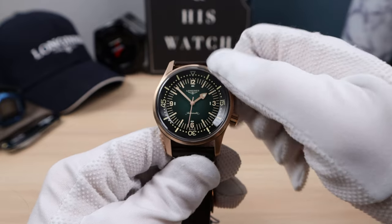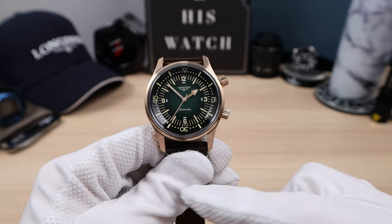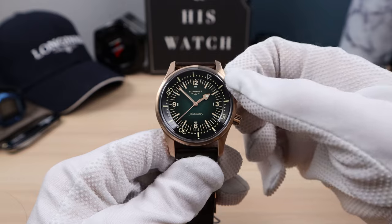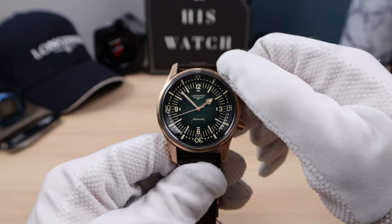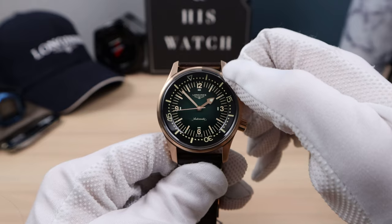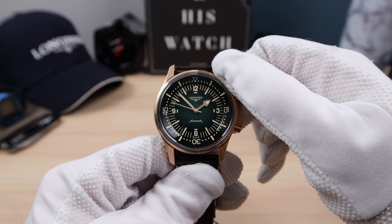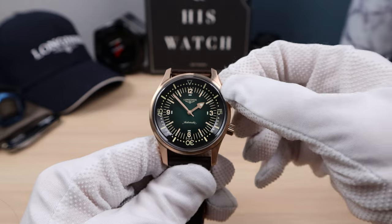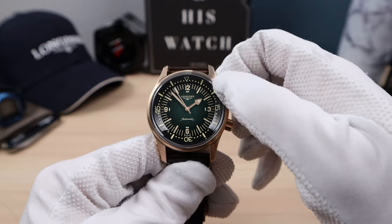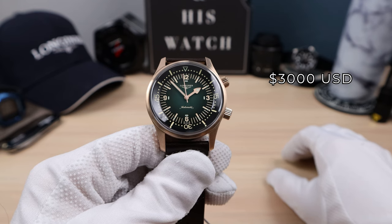So the top crown is also screw down, but there's no pop. It's just for the inner rotating bezel, okay? And you can feel a little bit of a clicking. It's still very smooth, and it's faint to feel it. It's kind of hard to feel it with the gloves. I don't feel it, but I felt it before. You can line it up perfect, push down, and you screw it in. Everything works perfectly. Mastery in watchmaking right here from Longines.